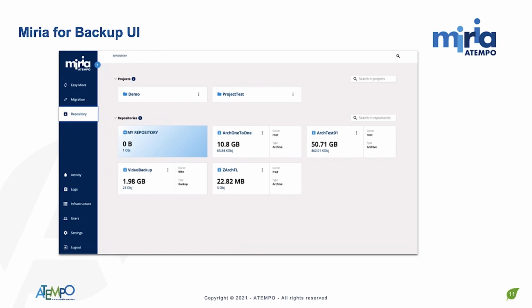I just want to show you a quick example of this. Miria, this is a backup UI. You see Easy Move at the top. Think of that as Miria copy, sync, and move. You have migration in the middle, that's the one at 3 o'clock we saw for migration. And you have at the bottom repositories. Think of that as archive and backup. In this case, we have a repository we want to go into called video backup.